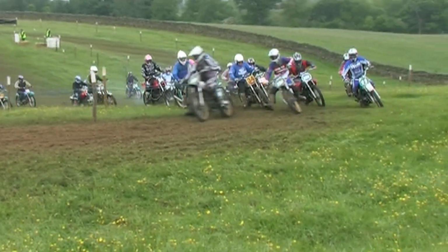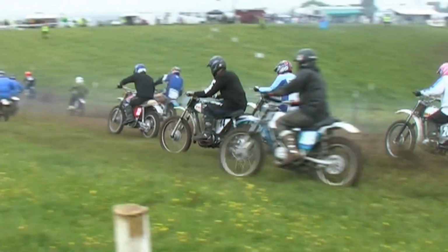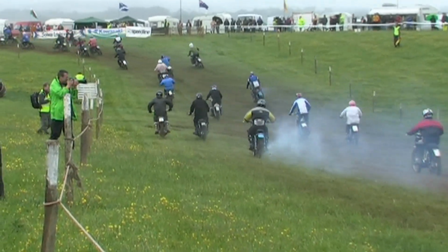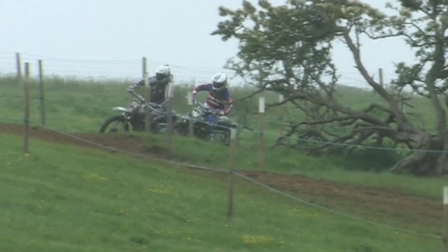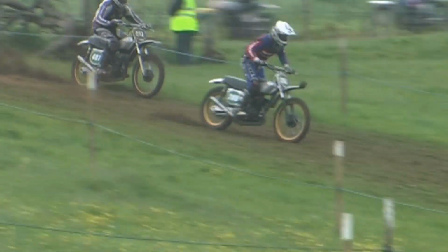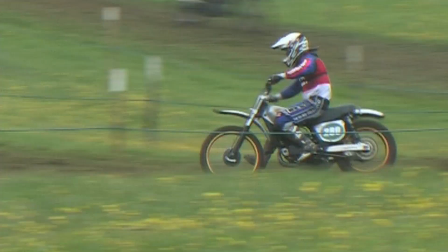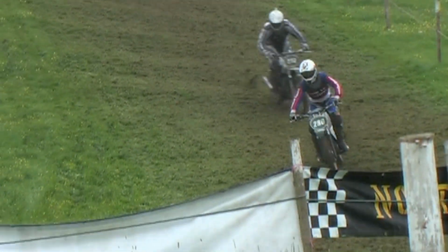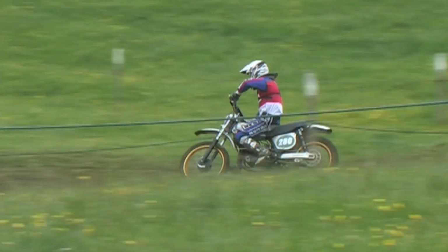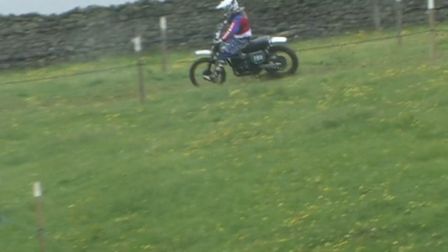Looks like one of the Honda Elsinores has made a fantastic start into turn 1. Looks like most of the riders have safely negotiated turn 1 and are on their way to begin this first racing lap. But it looks like a battle of the Elsinores at the front there. I think that could be Chris Story at number 238 at the front, on that lovely 1974 Honda 250 Elsinore. Chris again, a very talented young rider on these little two-stroke Honda machines.